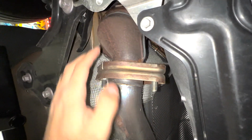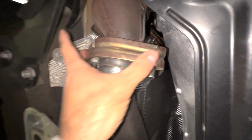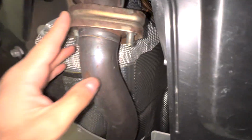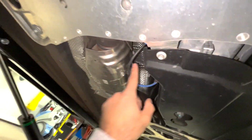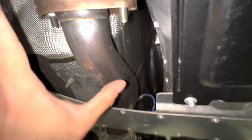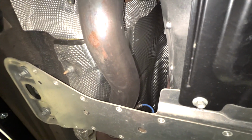And here at the front, a catalytic converter comes from the header, and that also attaches to the mid-pipe. So these 2 bolts we need to also remove. So I will start by removing these brackets, and then I will remove the O2 sensor so we don't damage it. And then we will start from the front and go to the back and remove everything.